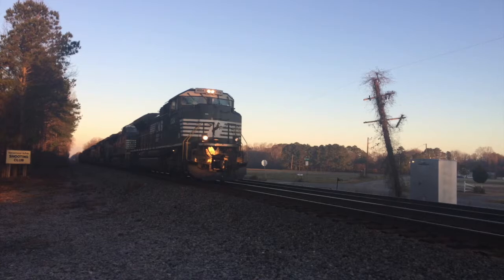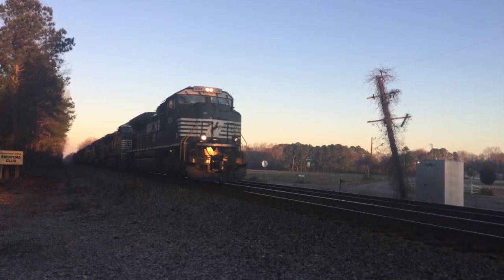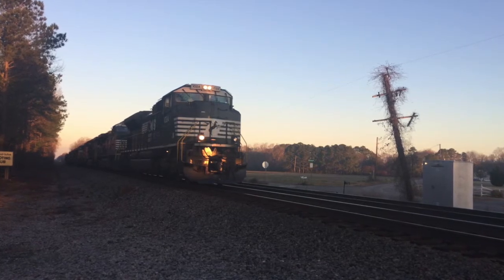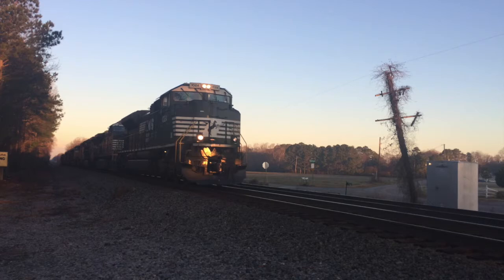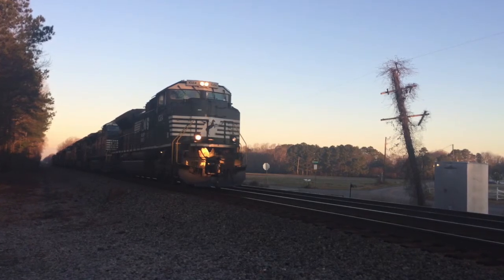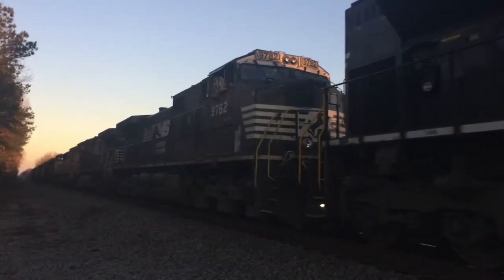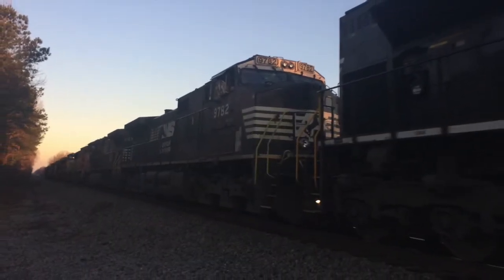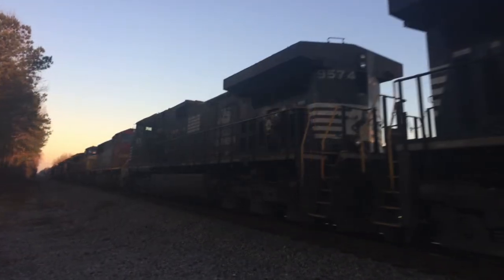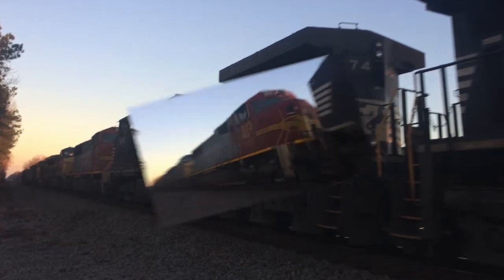Watching an exciting NS-234, we shift to the next day where we see NS-902 power move with NS SD70 ACE number 1024 leading the way. The 1024 was built in March of 2011. Behind the SD70 ACE, we have two -9Ws. The first one, 9782, was built in March of 2003. The second -9W, 9574, was built in December of 2000.